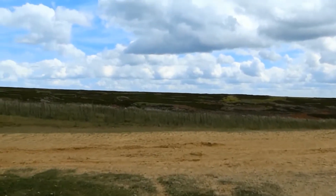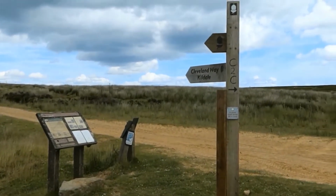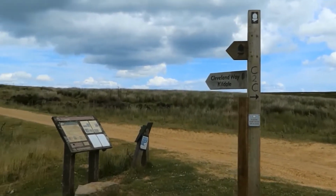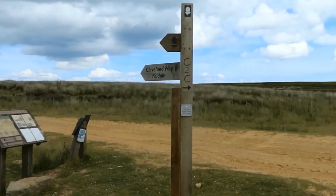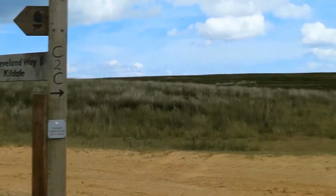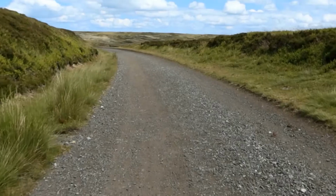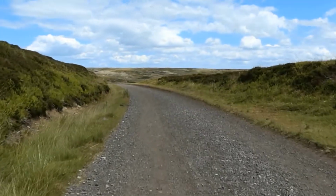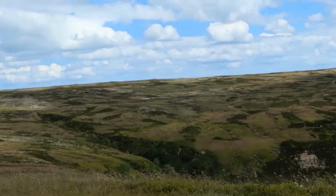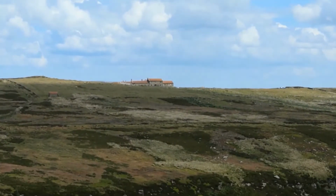When we joined the Cleveland Way, it said follow the Cleveland Way to Blowworth Crossing, which we've just made. So the Cleveland Way goes up that way, and obviously the C to C signs are back, and we need to head on up that way. So let's go. This track goes on forever. But then I think that must be the pub.